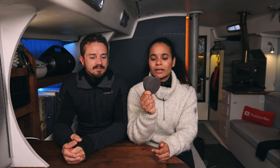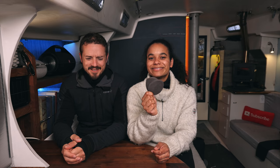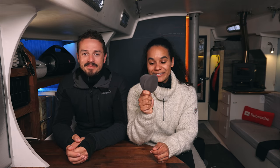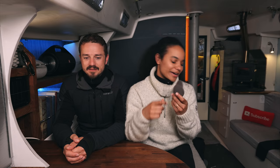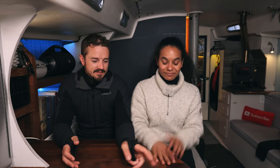So if you are like me and you suffer from cold ear syndrome, then definitely invest in one of these. They're not expensive. We got them on Amazon. We'll link everything down below. And that's it for that layer.